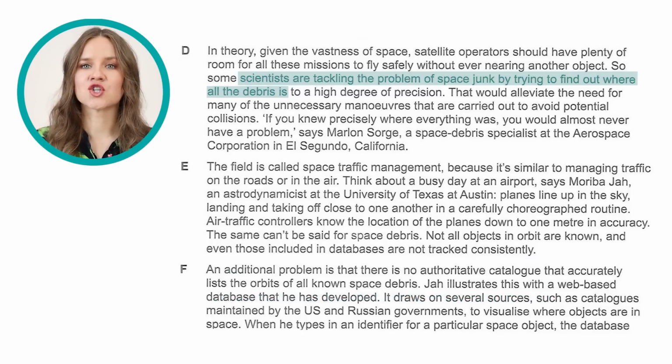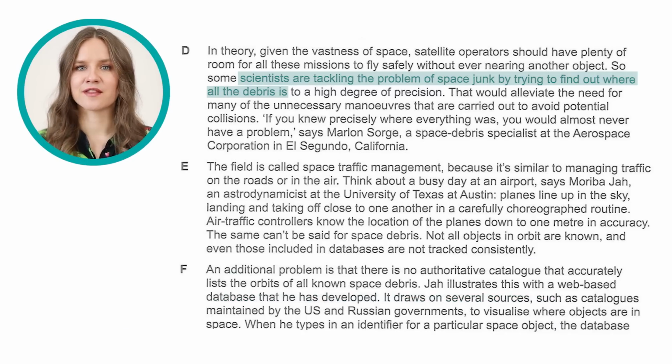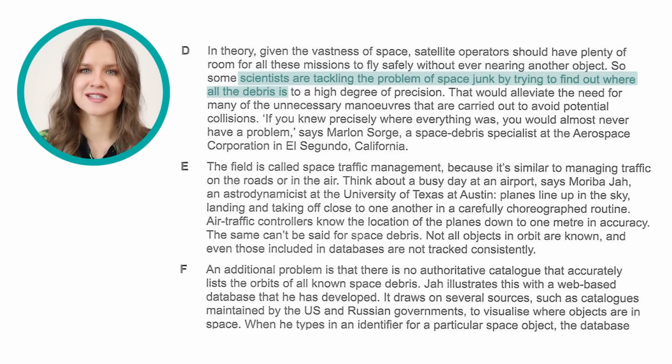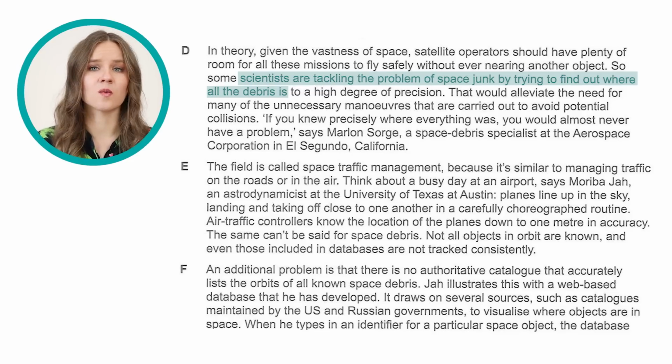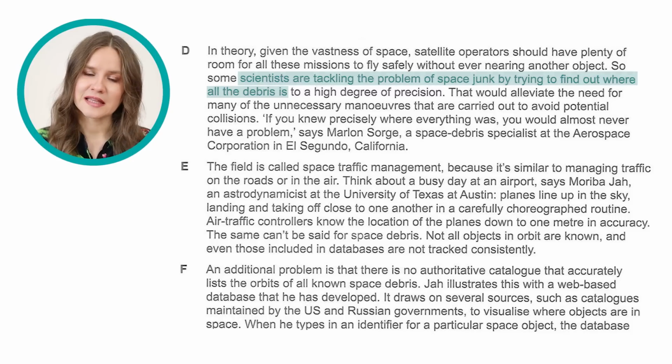So it's trash that is usually scattered around after a disaster. The idea that is repeated in this paragraph is that if you know precisely where space debris is, you will be able to fly without hitting it. We don't have any of the information given in this paragraph, so let's skip it.